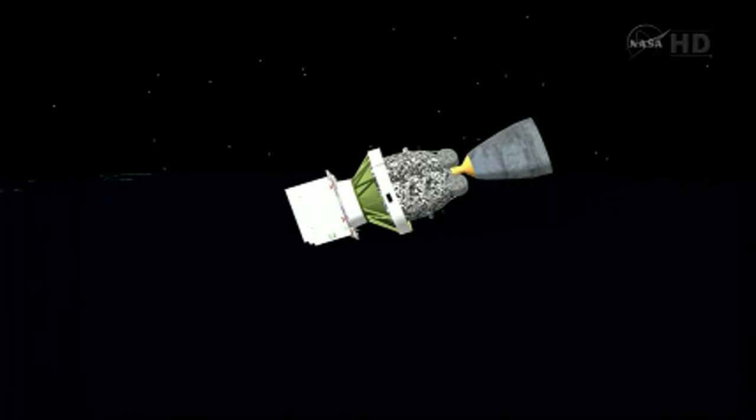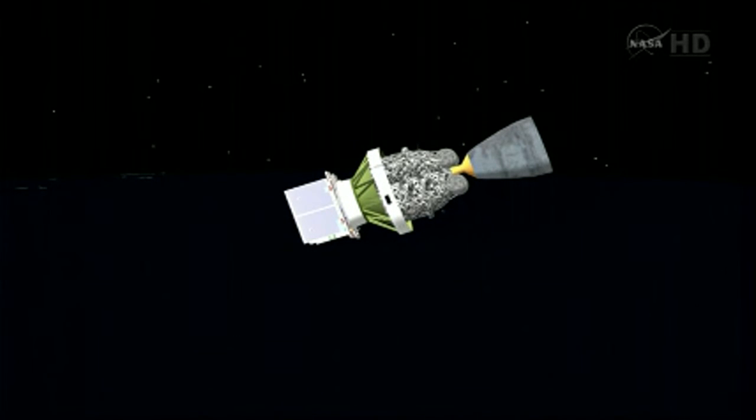9 minutes, 51 seconds in. Altitude now is at 93.9 nautical miles. Downrange distance 1,611 nautical miles. Velocity 16,901 miles per hour.